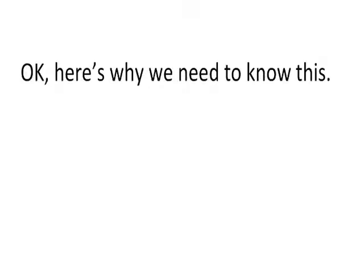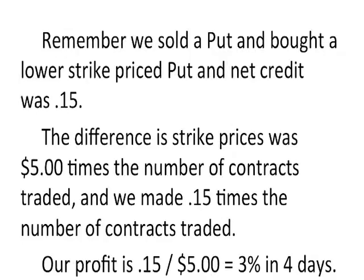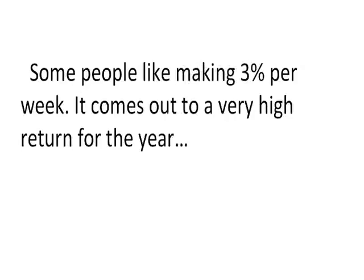So here's why you need to know this, because remember when we sell that put, we buy the lower strike price put and the net credit was 15. And the difference in strike prices was 5 times the number of contracts traded. So the way you break it down is 15 cents. Net profit is 3% of $5, and we make that in 4 days.